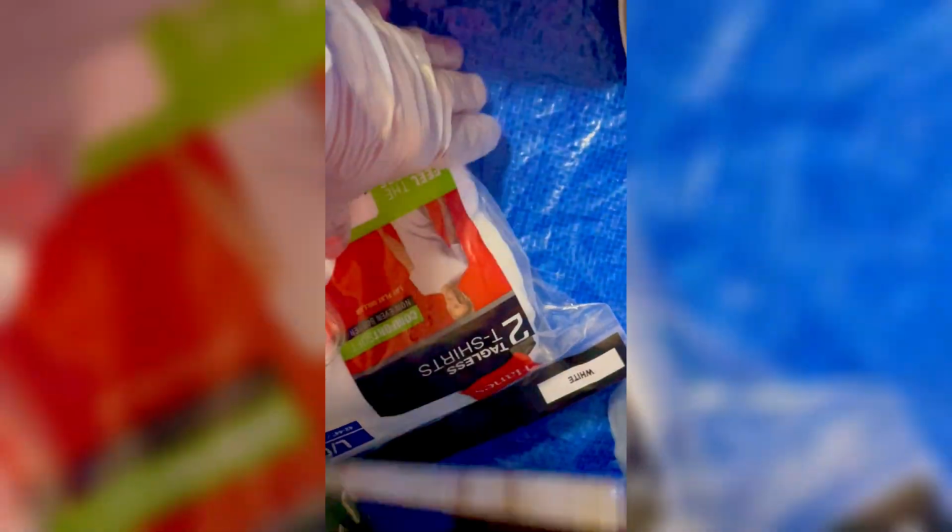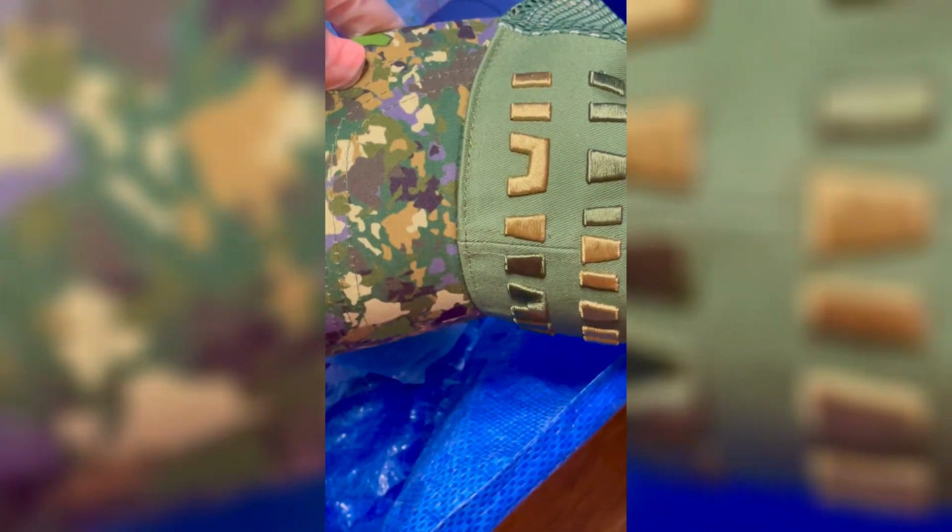Charm bracelets. No idea what that is. IAT plus, research. Coach purse bag, little pouch, 2 shirts, another cap with tags.